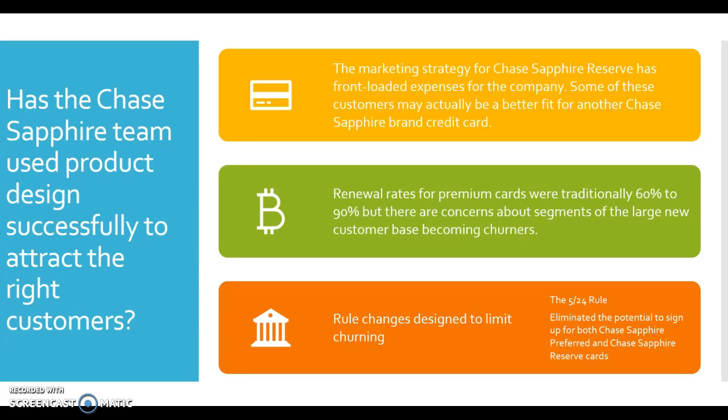Renewal rates for premium cards were traditionally 60 to 90%, but with the Chase Sapphire Reserve, the team has concerns about segments of the large new customer base becoming churners, or those who sign up for cards, take advantage of initial benefits, and then move into a dormance stage.